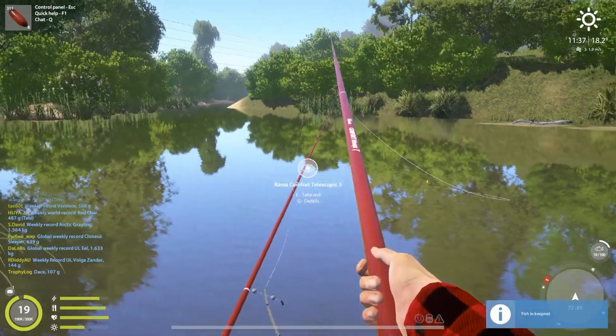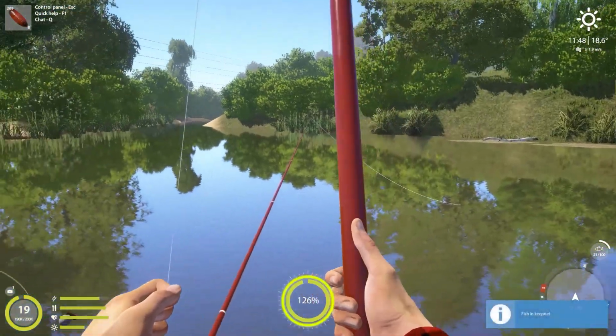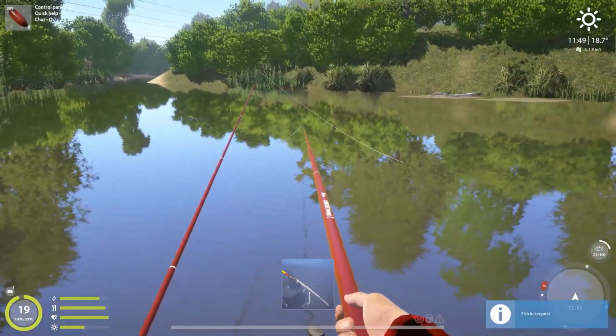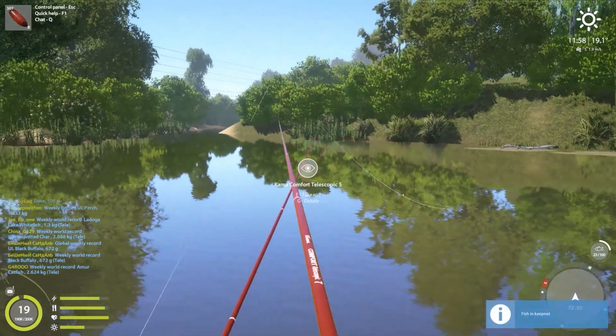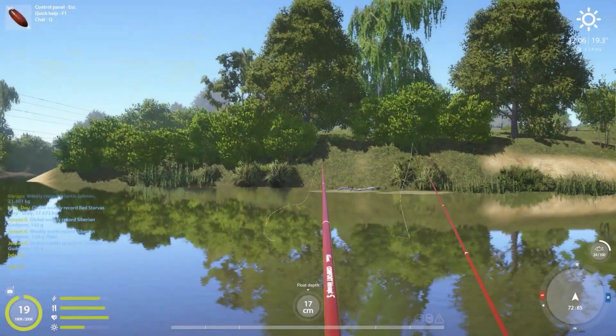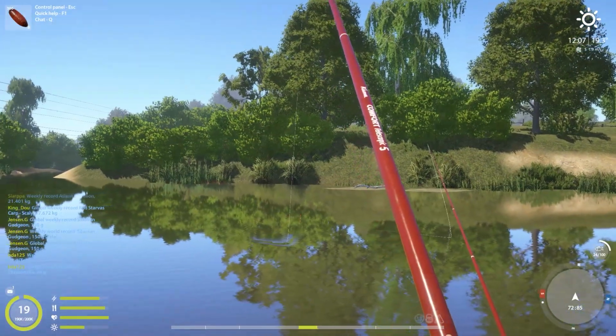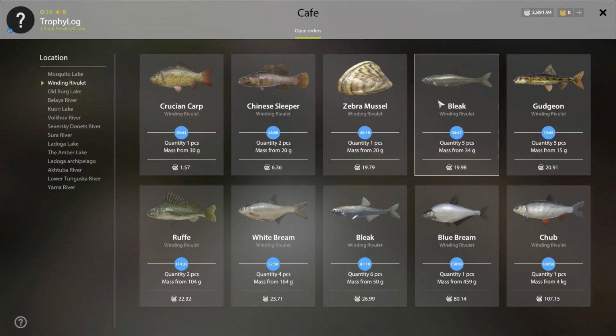And that was another nice dace. And let's see, that's a tiny dace. And this is a decent bleak. Bleak trophy is 110 grams only. Another dace. And this is another dace. Somehow they have gotten smaller and smaller over time. But I think the dace will get bigger once the sun is slowly setting. It's midday, so it's not the best time of the day. Time to make some money.